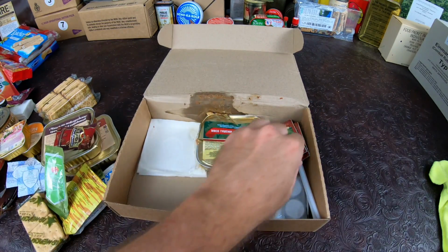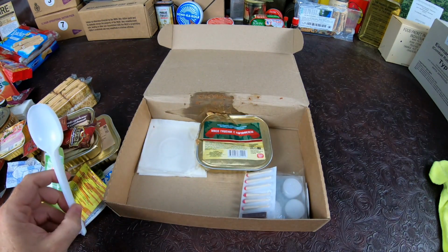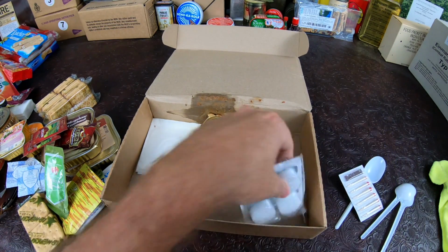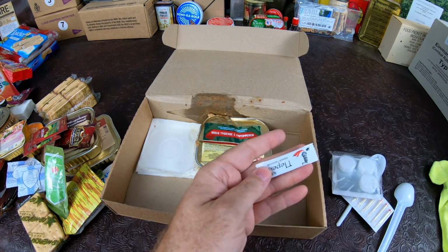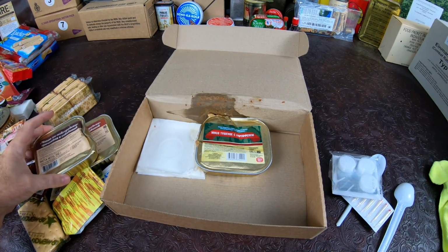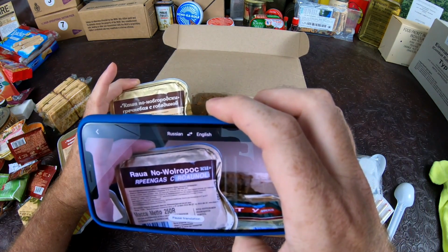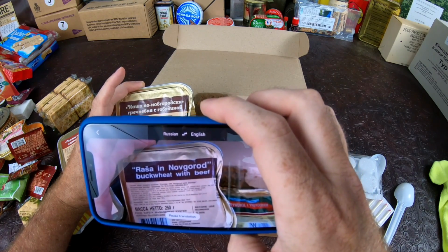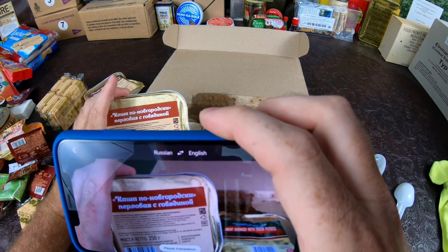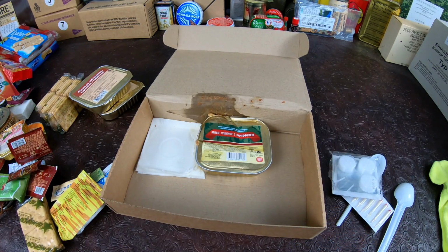Have a coffee. Have 2 of her teas I like so much. 3 spoons. Definitely have to wipe those off if we use them. We have some matches. Our little stove. Some pepper. And let's go back over here to these. And I'm going to translate what this is exactly. Buckwheat with beef. Pearl barley kasha. So yeah, fortunately this was the menu that is uncommon.